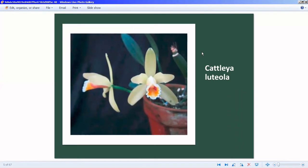For our last orchid, we will talk about Cattleya luteola. It is a unique orchid in the fact that you can grow it on a windowsill, but you need specialized watering systems in order to do so. It is, however, quite dwarf.